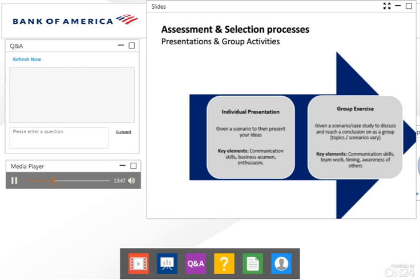Great, thanks, Rianne, for that. So as Rianne mentioned, we now want to share with you more information on other possible exercises that you may be required to undertake as part of a company's assessment process. So namely presentations and group exercises, which could both now be virtual or in person. So we've considered both in what we're going to discuss here.